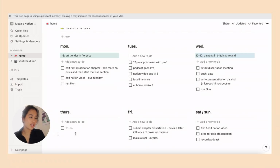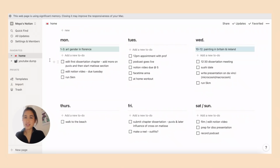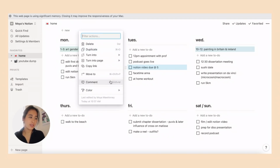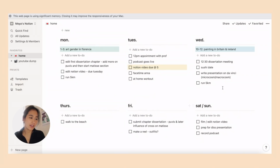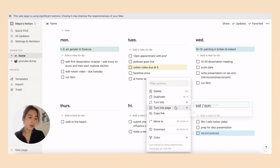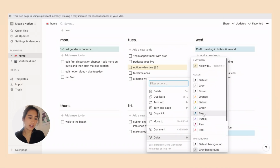What can happen on Thursday? Let's go for a walk. Let's walk to the beach. And yeah, that's basically how I plan out my weeks. It's pretty self-explanatory. I'll highlight any key events. So for example, this video, which is due at 5 p.m, I'm gonna highlight that in yellow. Maybe record podcast, I will also highlight that.